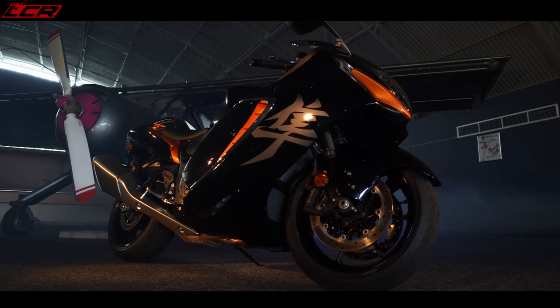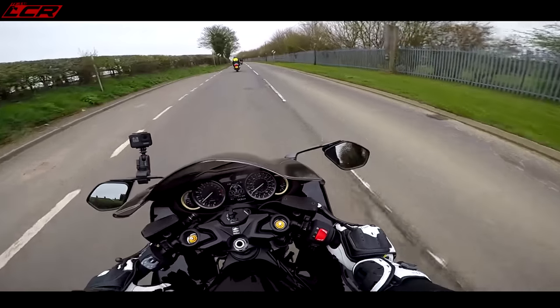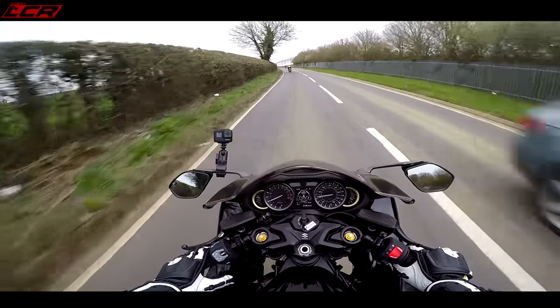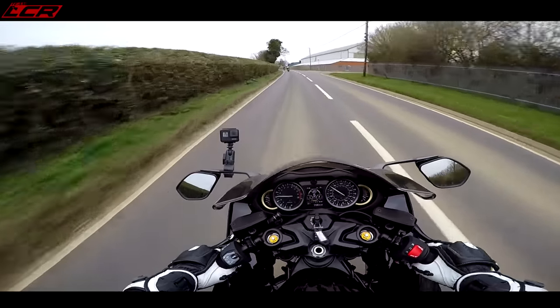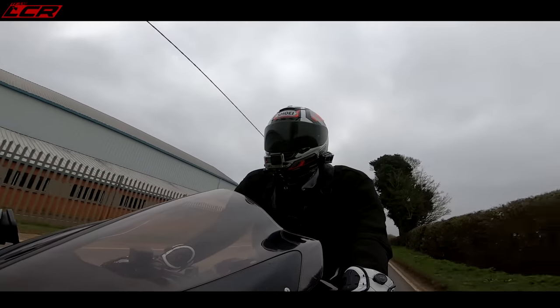In the UK, this bike disappeared, I think it was 2 years ago. It couldn't meet Euro 4. So this bike hasn't been for sale in the UK for a couple of years, but it's been for sale in the States and stuff like that. But it's back in the UK now in this new Gen 3 version.